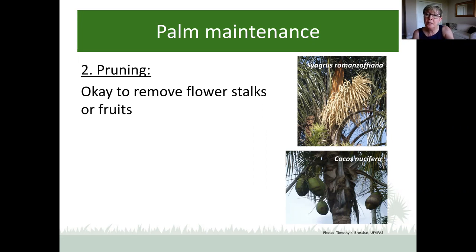Now, bees really particularly like certain palm inflorescences, or flowers. And I know we've got lots of cabbage palms in my yard. My husband likes to time it just to get that stalk out of there before the fruit develops. We don't always get it right. And if we miss it, we have lots of little cabbage palms coming up everywhere.